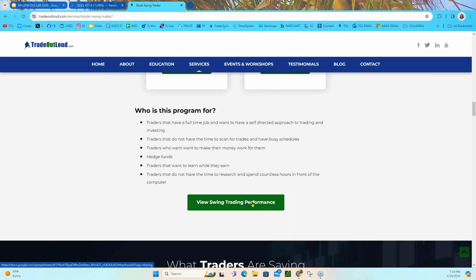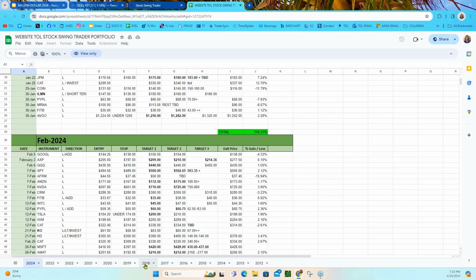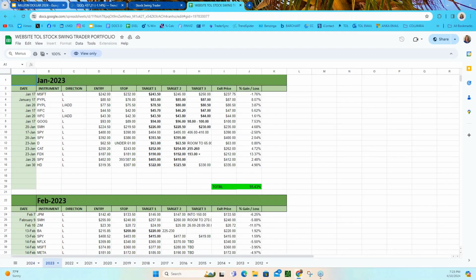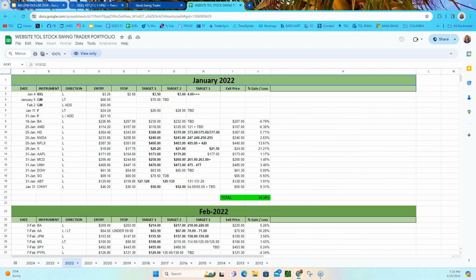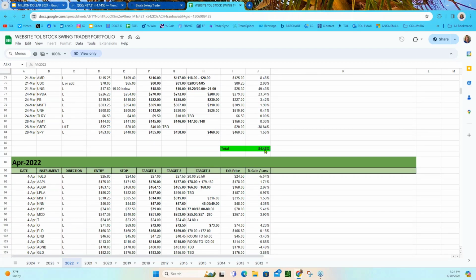This is where you're going to get the swing trading performance. And like I said, you could go back right here. These are all the different years. This is 2024. This is 2023. This is 2022. And you could scroll through each year. You could see the performance per each month.